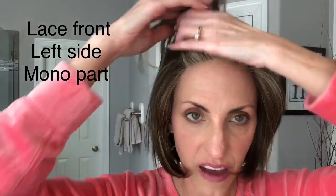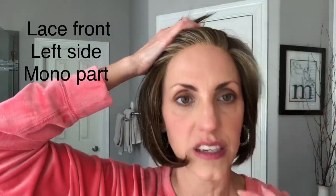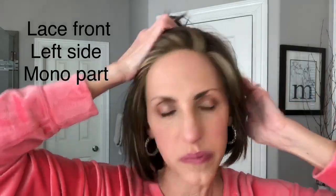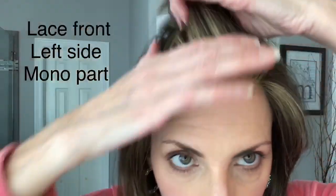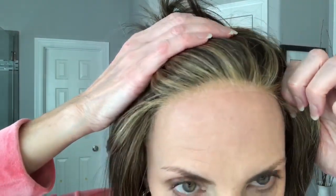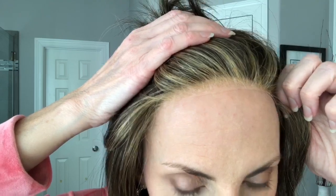So let me show you her lace front. She is an average size cap, by the way, and I have a petite head, and she's moving around on me. I would probably need a wig grip for her. But I will show you the lace front here. Lace front is, like I said, very nice, very well done. I like how they place that light color right up at that lace front.